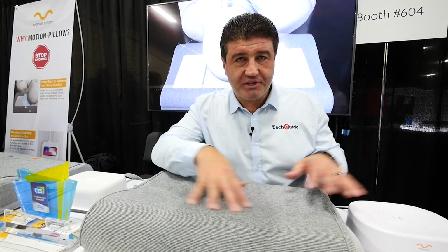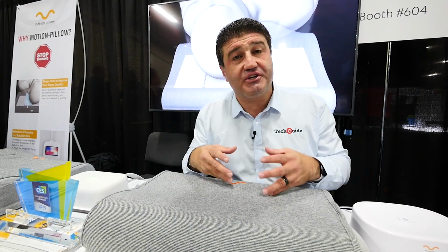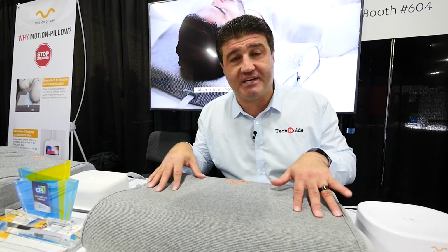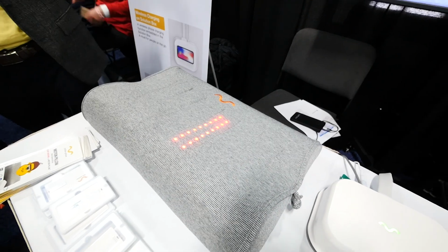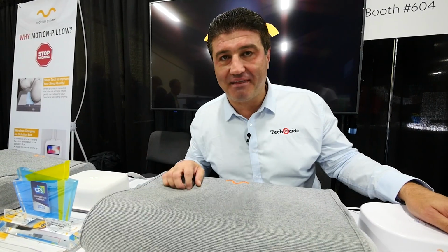Now, there's also some smarts involved as well. So the app that's connected to the product can even track your sleep stats as well. So you can see every night how well you're sleeping, how often you're snoring. So hopefully with the Motion Pillow, you can stop snoring altogether.